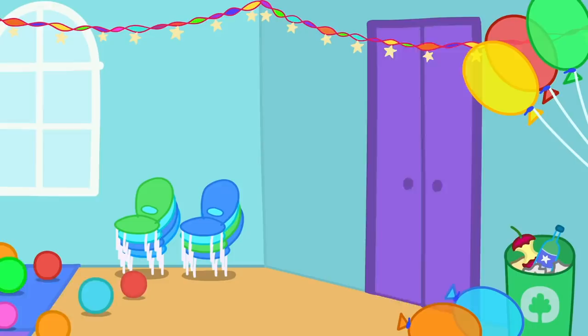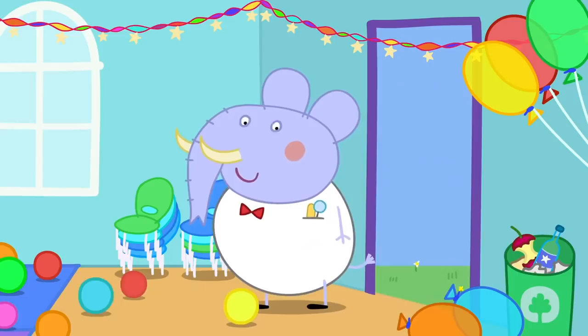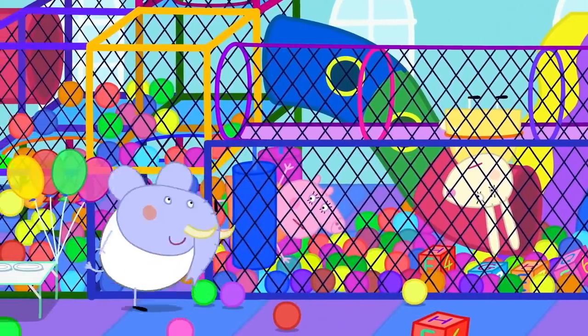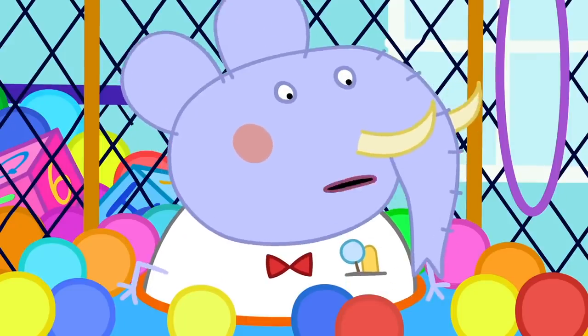Help! Hello! Mr. Elephant has come to collect Edmund Elephant. Mr. Elephant! Help! We're stuck! No problem, ladies. I'll get you out. No, don't! You'll get stuck! It's a trap! Ah! I'm stuck!